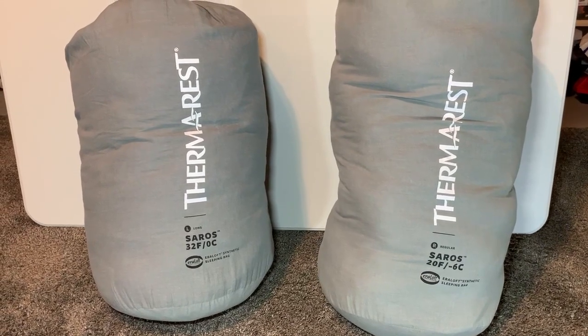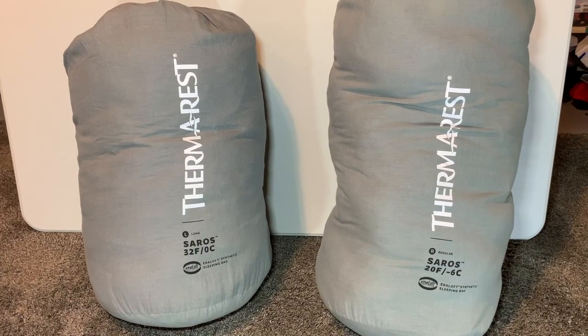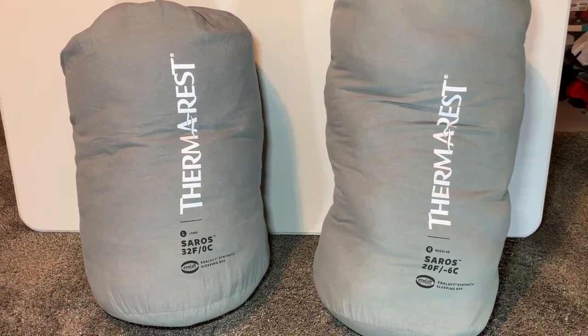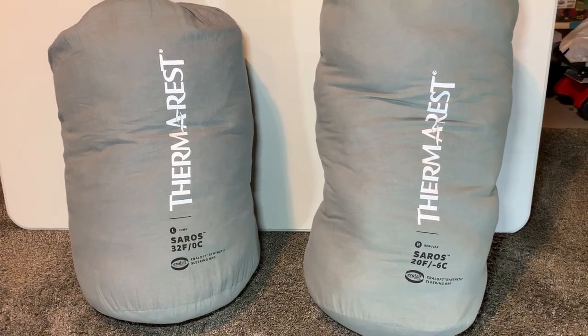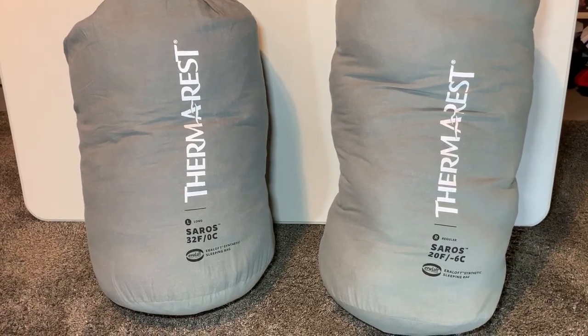these. We did go to our local REI store and were able to see some models, but they didn't have these from Thermarest. They really didn't have a lot of options from Thermarest. I think they had like one or two bags and some blankets and quilts and whatever, but we weren't into that.